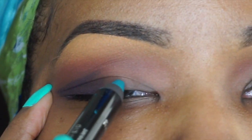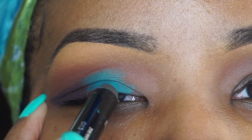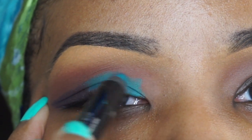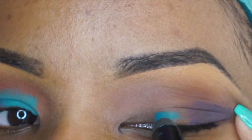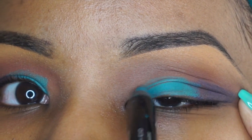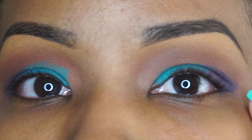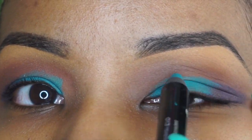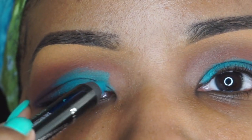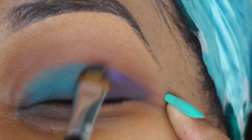So now I'm using the Teasing Turquoise, which is a beautiful blue. Oh my gosh, that is so pretty. So yep, you're going to put that on the rest of your eyelid, and you're going to blend your heart away. Just blend. Yes, it looks crazy right now, but it won't look like that for too much longer because we're going to blend it all out. So right now you just want to blend.